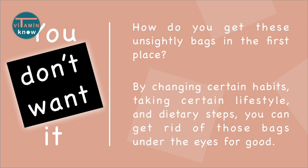Fortunately, by changing certain habits, taking certain lifestyle and dietary steps, you can get rid of those bags under the eyes for good. There are numerous natural things you can do, from eliminating some bad habits to at-home remedies that can help reduce the appearance of bags under eyes. Let's dig a little deeper.